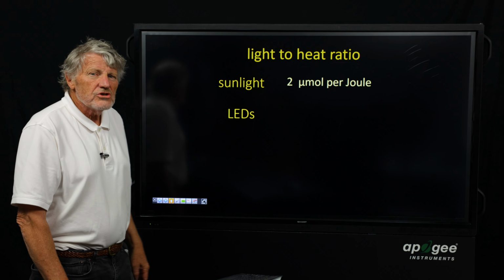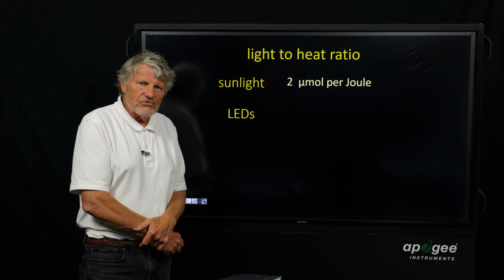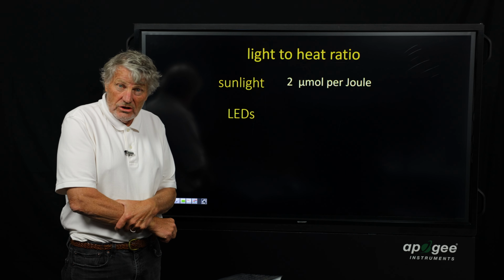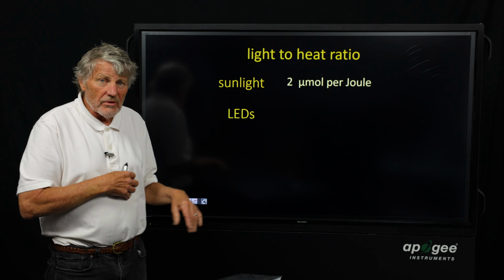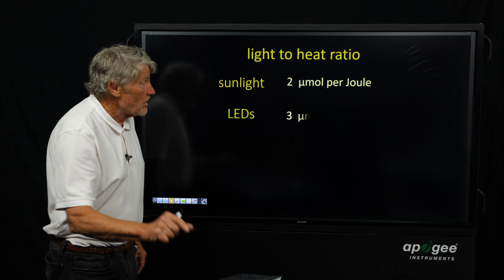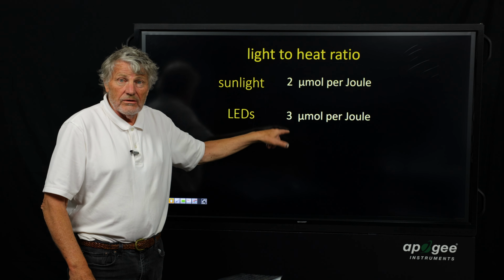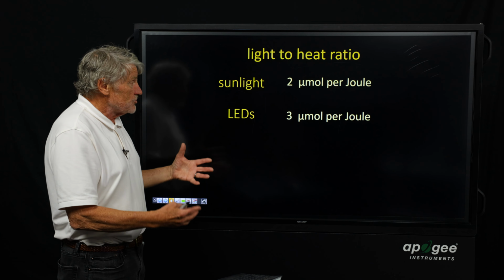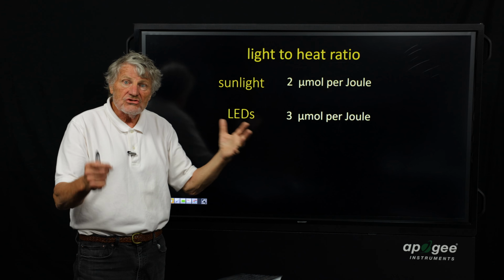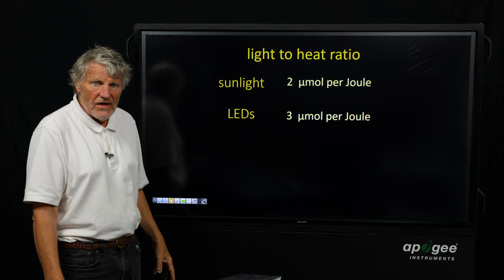So what is sunlight? It turns out sunlight has 2 micromoles of photosynthetic photons per joule of thermal energy. We don't think about that ratio much, but I'll show you. It's not difficult to calculate for sunlight. Now we have LEDs that are 3 and they even exceed 3 micromoles per joule. Just on this basis, it's staggering because look, we've caught up and passed sunlight with our human technology. It's just incredible that we've done that.